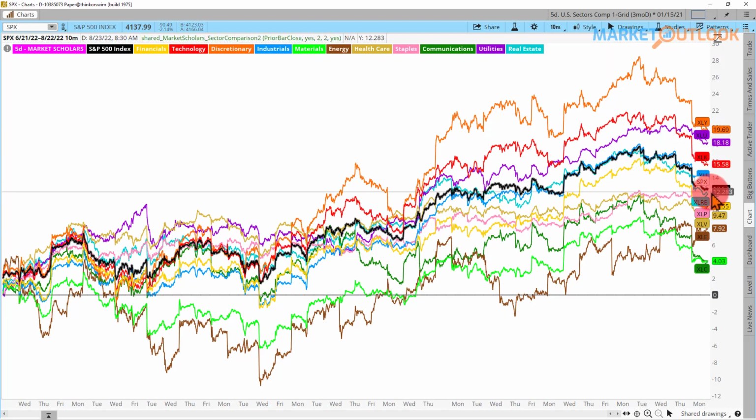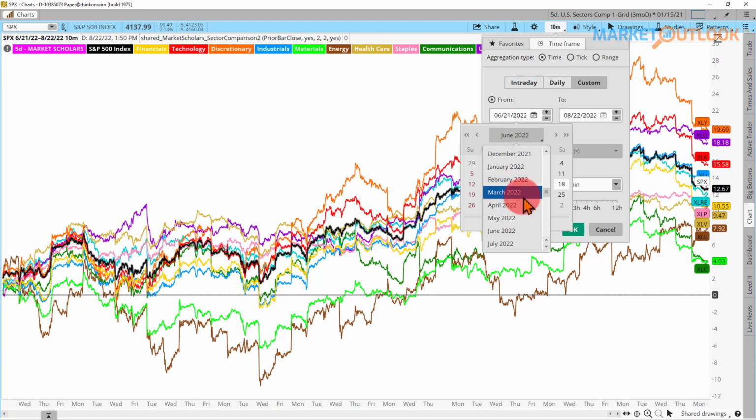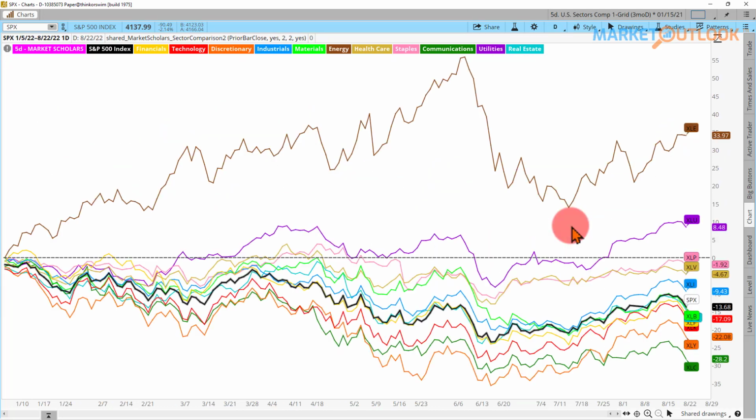You can see that we were so bullish in XLY and XLK, and utilities have held up too, and now they're starting to ramp down. You can see XLC starting to ramp down too. Going back year to date, this whole thing started after peaking on the 4th, and from the time that we peaked all the way down to the downside, they're all still down heavily year to date: 22% for XLY, 17% for XLK.